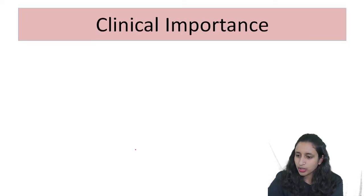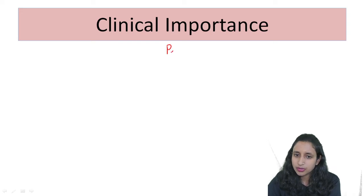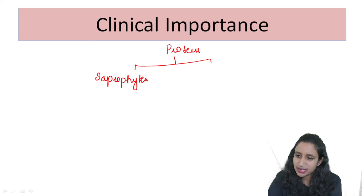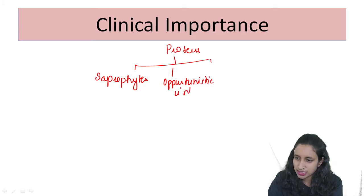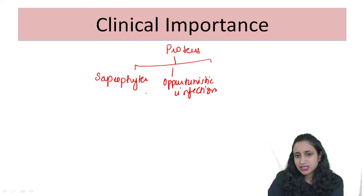Now clinical importance. What is the importance of Proteus? So we're going to discuss Proteus now. Number 1, you have to remember that these are saprophytes. So these are frequently present in various areas. Whenever you have sewage or decomposing material, you are able to isolate Proteus. Now the other thing is it produces opportunistic infections. It is capable of producing opportunistic infections in certain conditions, like urinary tract infections or wound infections, or it can cause septicemia. So many of these things can be caused by Proteus.